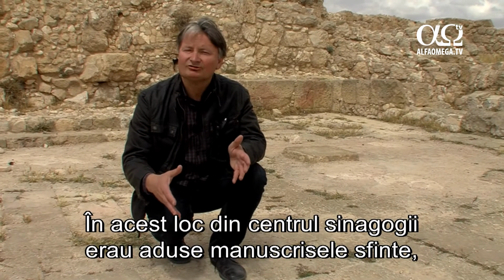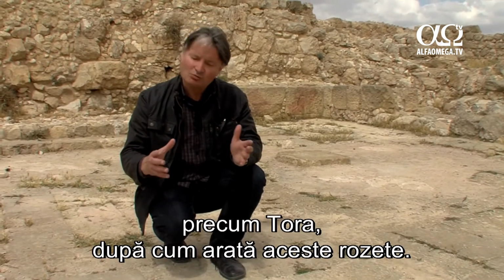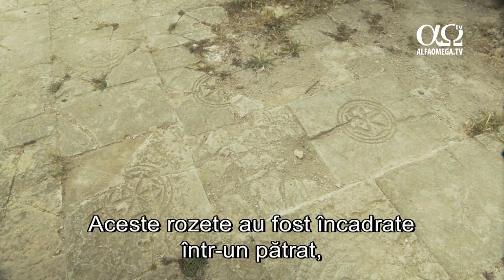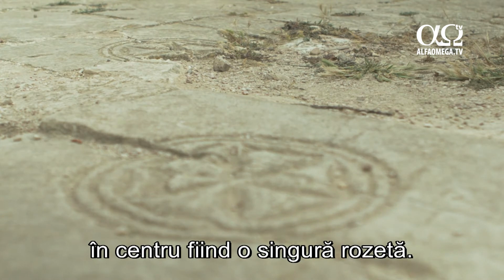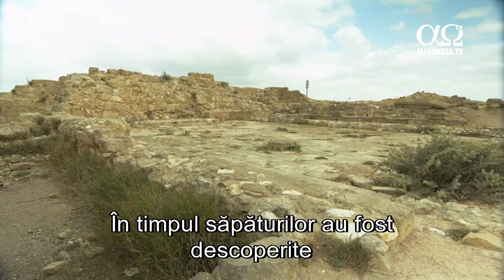It's to this spot in the center of the synagogue that the Holy Scrolls, the Torah, would have been brought, and it's signified by these rosettes. These rosettes were placed in a square with a single rosette at the center. They were mounted in the new floor in the 6th century AD.